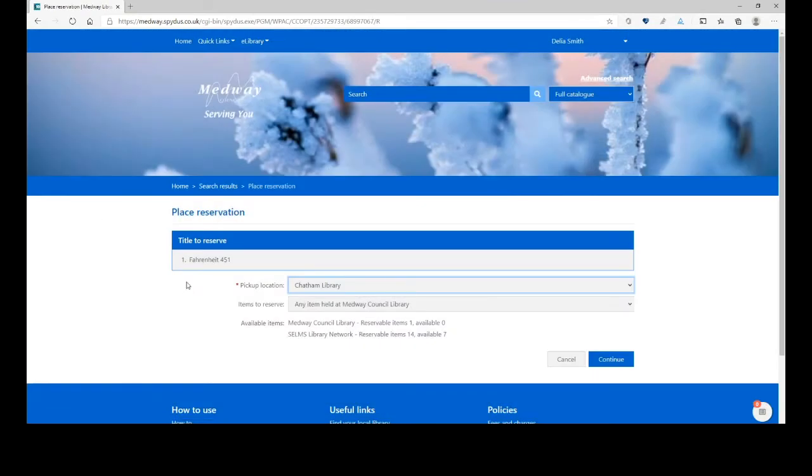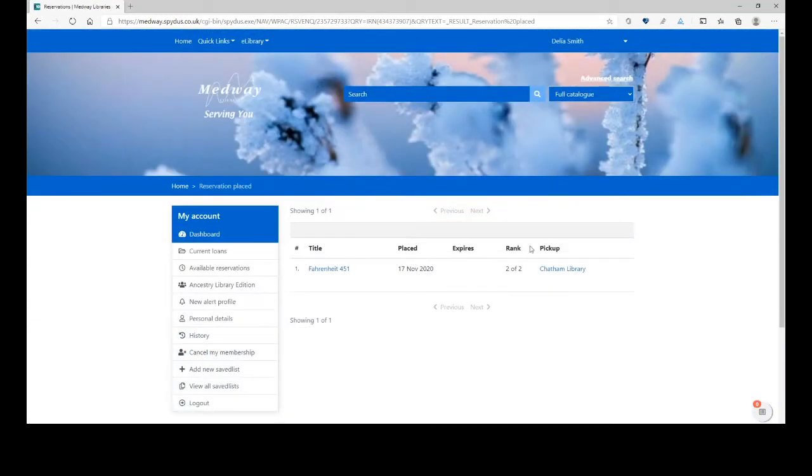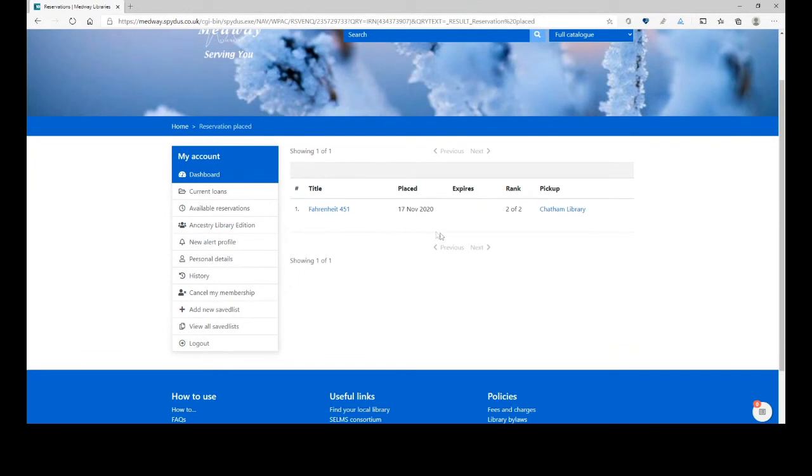Because that would mean that I can then go to the library and pick it up, and you can pick up from any location which is convenient for you. For me, it's Chatham Library, but if you click on the arrow, you can see that it lists every single library in Medway. So if you prefer Lordswood Library, feel free to change it. And we want to reserve any item held at Medway Council Library. Well, if there are more than one copy, we'll reserve any copy that is available, whichever library does it faster than anyone else. So I don't mind which library reserves it, but because it's only one copy, only one library will reserve it. So I'll just press continue. Okay, and that's it. All done.